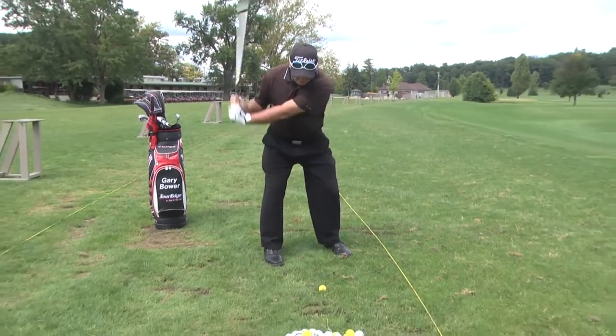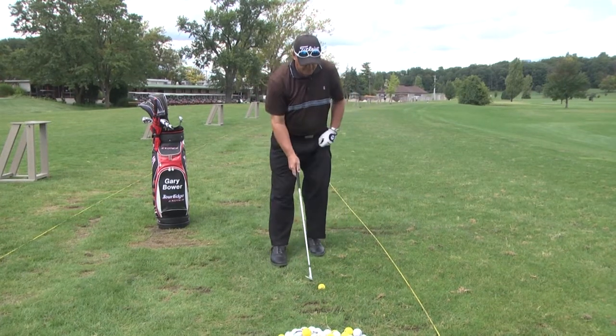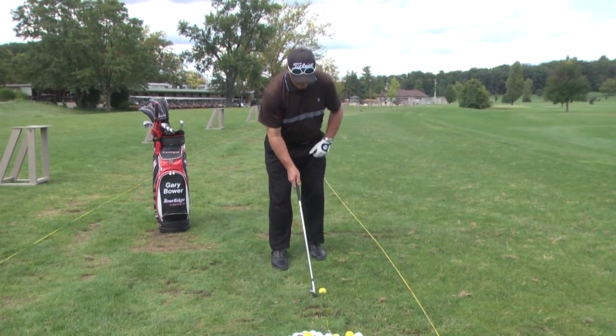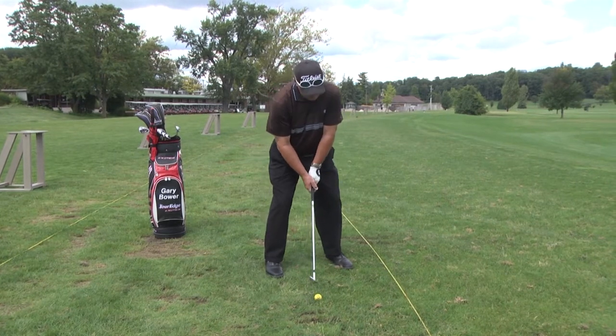And it's just arms and turn. My hands will come around by my left shoulder, left ear. How hard to swing? That's up to you. Some people are stronger than others. You have to figure that out yourself. So I set up, get the ball back in my stance.